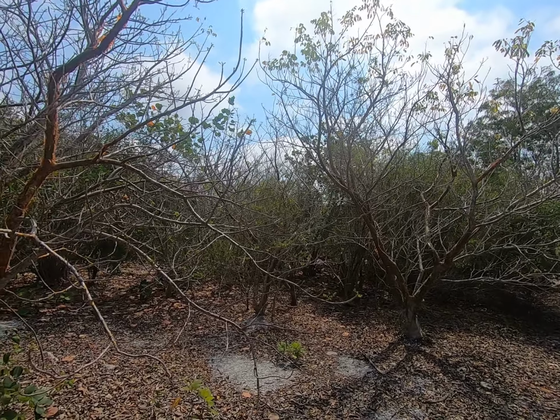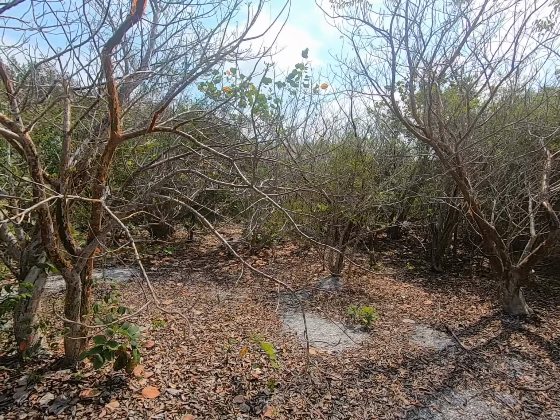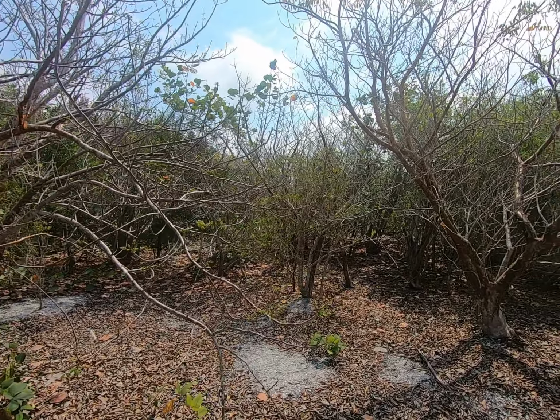Good morning, everybody. Today is going to be a hiking day. You can see some of the trail there. It's not a really, really good trail. But anyhow, we're going to go hike it and see what we can find.